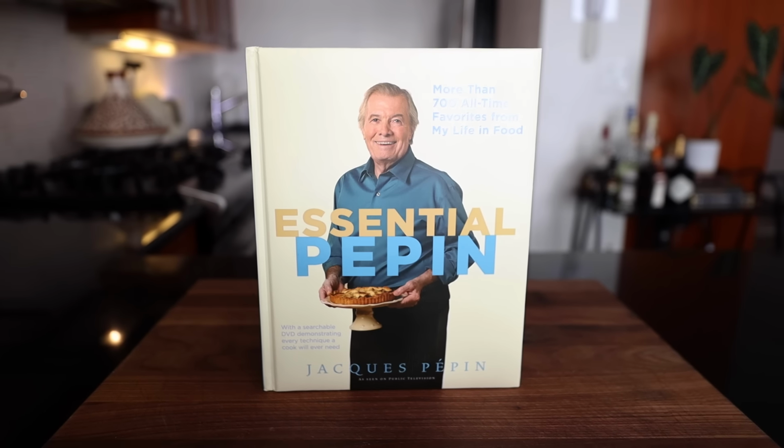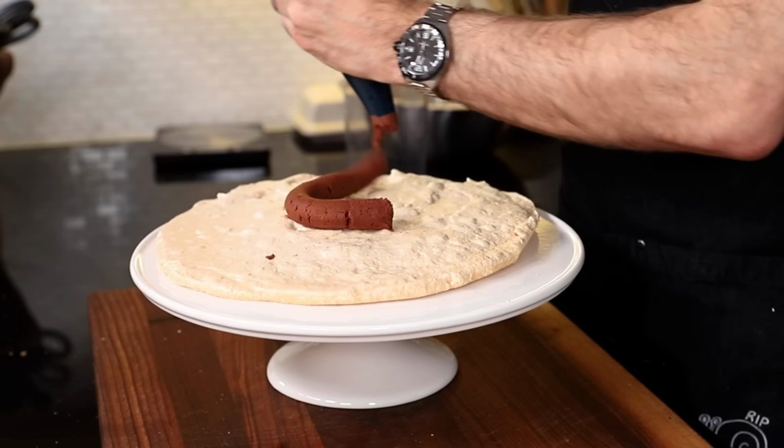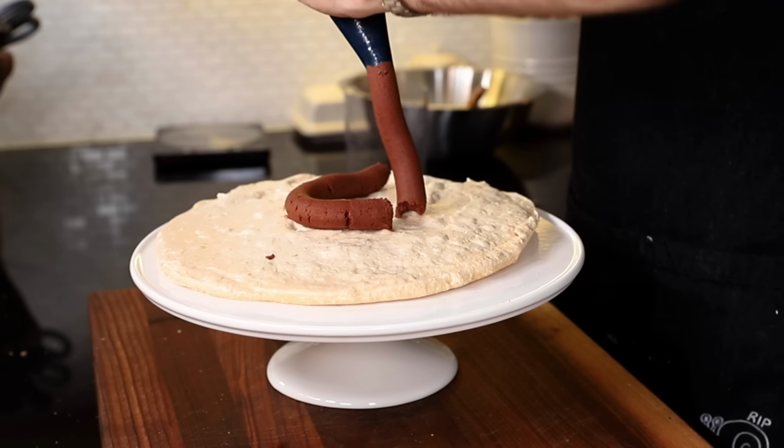Next up, Jacques Pepin's Essential Pepin Cookbook. Okay, so I've been making a bunch of recipes out of this cookbook recently. Most recently, I made a dessert that had chocolate in it. And we're gonna make something that looks nothing like that.